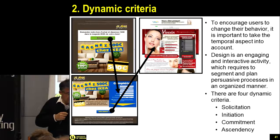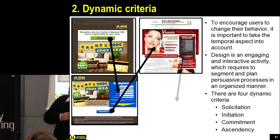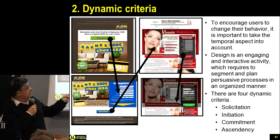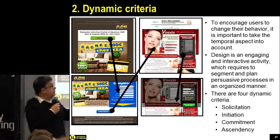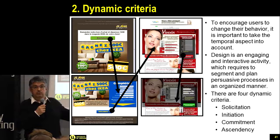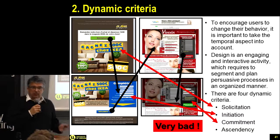This is not simple, to earn money with IKEA, but it's very important to have personal information on me. So this is another questionnaire on personal data. Okay, I give it. And another screen appears, and another screen appears, etc. And I'm obliged to buy this product. And this product doesn't interest me, because I am a man, of course. So there is a lot of things that's wrong in these interfaces.